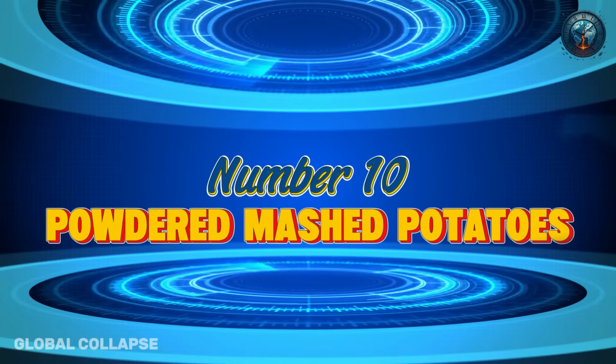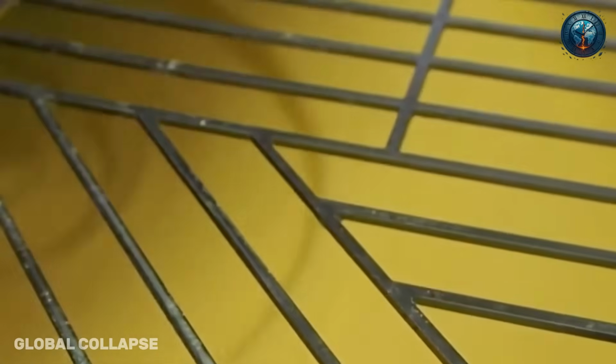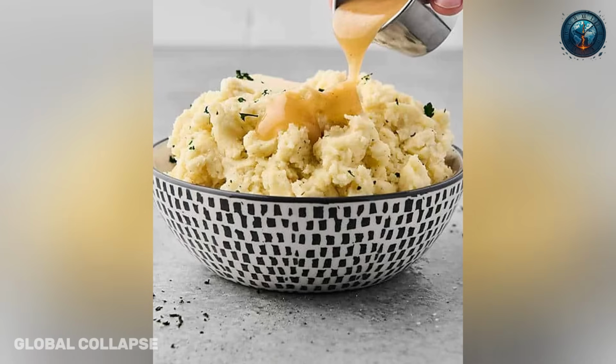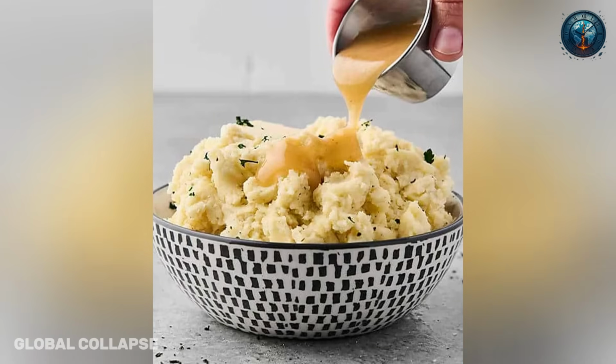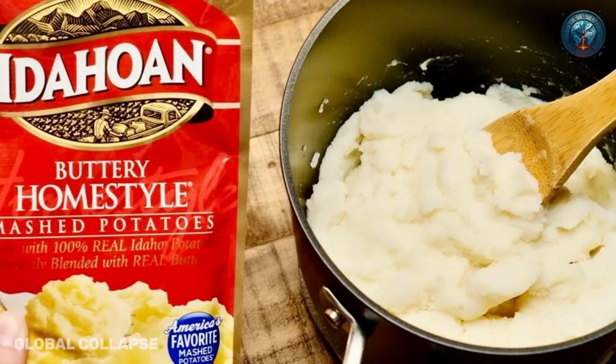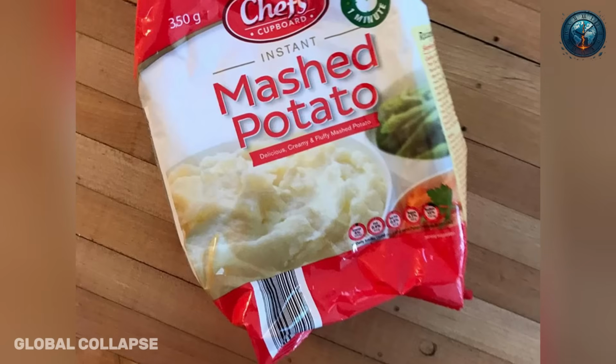Number 10. Powdered mashed potatoes. They sit on the pantry shelf in tidy boxes, promising a hot, creamy side dish in mere minutes. But behind the warm, fluffy appearance of powdered mashed potatoes lies a truth that's anything but home-cooked. Yes, they technically begin with real potatoes, but everything that makes a potato wholesome gets stripped away almost immediately.